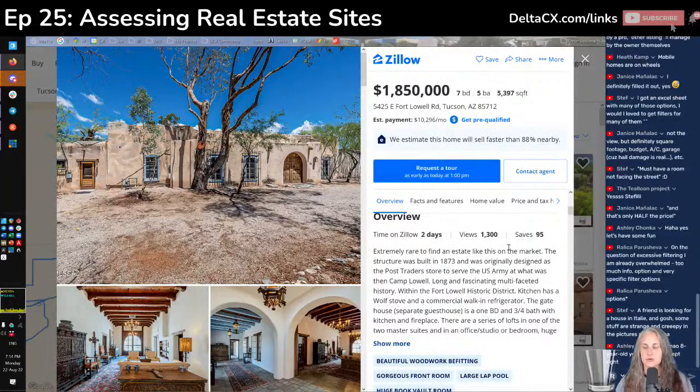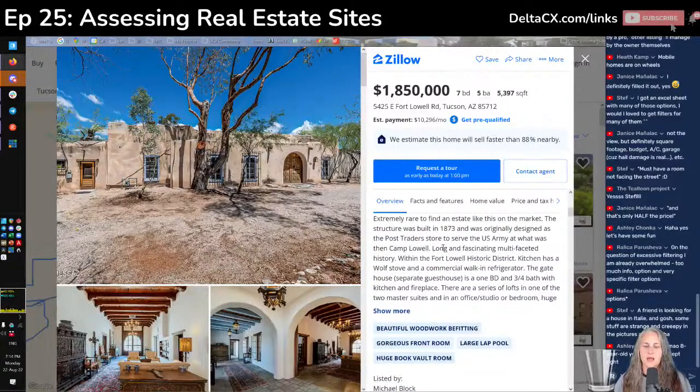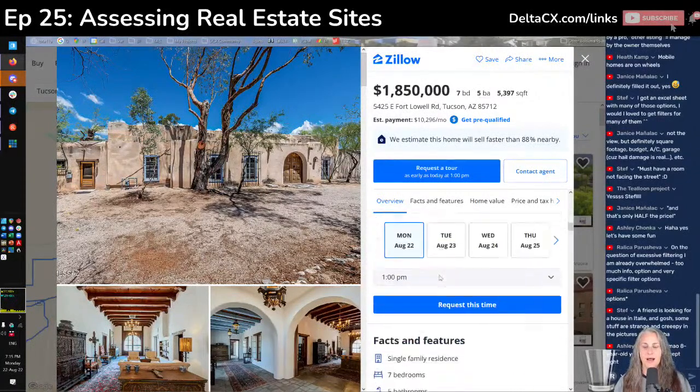Ashley says, LMAO, 8-year-old, you got the concept right. I'm not too sure what you're referring to. This was built in 1873 and was the post traders for the army. But I guess now it can be your house. Wow.